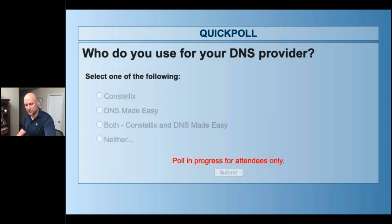And this will help me dictate a little bit how I'm going to talk about some of the services. I am going to do a little bit of a show and tell, and I will be doing that with the Constellix service. So for those of you that are just on DNS Made Easy, that'll be important to see the differences in some of the features.